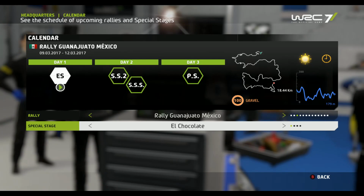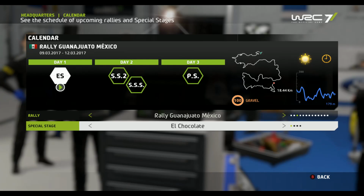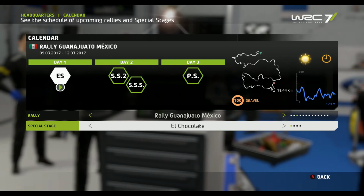18.44 kilometers for the epic stage, just to start us off. Wonderful. So yeah, gonna have to guess the setup for the epic stage, and hopefully it's okay, does the job.